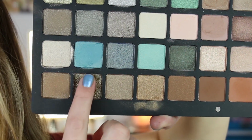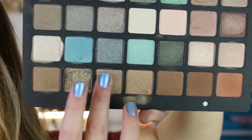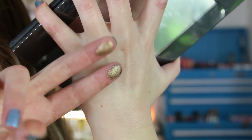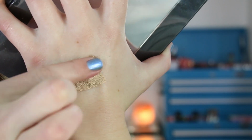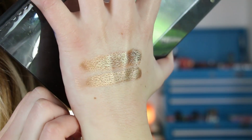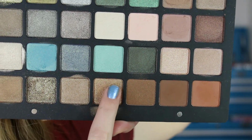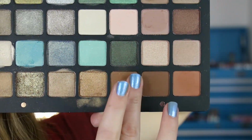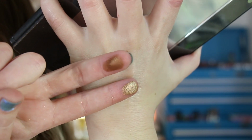Next up is 50M Sienna. And then you've got 68M Golden Flesh. So here's Sienna and here's Golden Flesh. Whoa. Then we have 31M Cool Bronze and 62S Terracotta. So here's Cool Bronze and here's Terracotta.